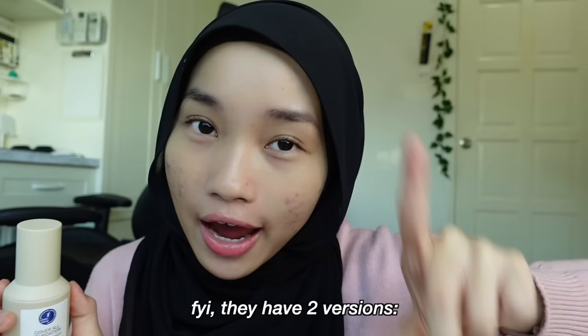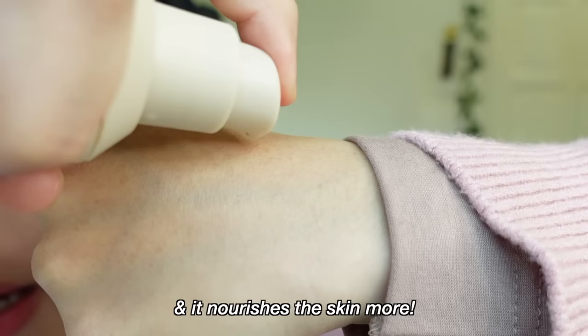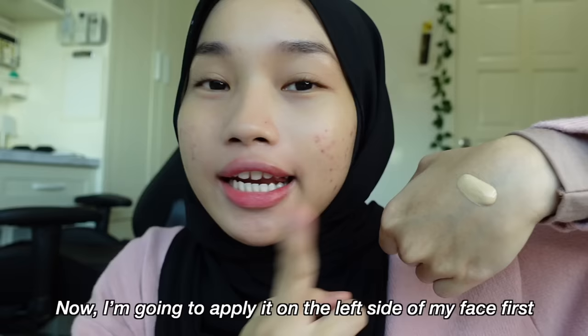FYI, they have two versions. The Gold Shield one, which is suitable for oily skin, and the Blue Shield one, which is for normal skin. This is an upgraded version with upgraded packaging, and it nourishes the skin more. Now I'm going to apply it on the left side of my face first for you guys to see the difference. Let's go!